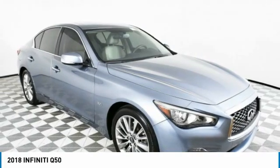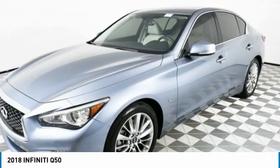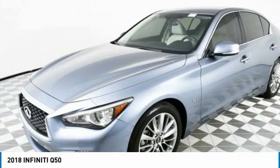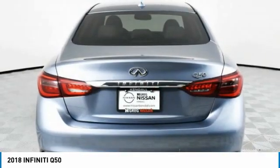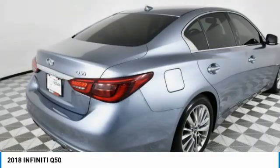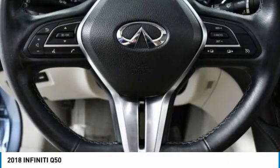Show you the 2018 INFINITI Q50. Q50 has elevated design expression by breaking all the design rules. Along with the signature appearance, it also comes with power. The breathtaking performance of INFINITI's Q50 engine leaves nothing to be desired.